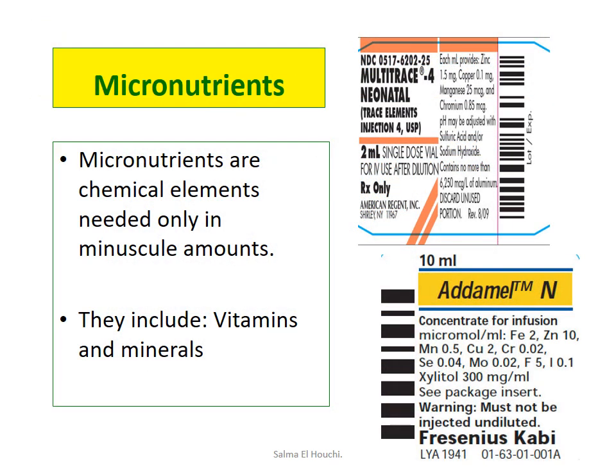What are micronutrients? Micronutrients are chemical elements that are needed only in small amounts, and they include vitamins and minerals. So what happens in the TPN is that they have a concentration, like the two examples I have over here, like the multitrace neonatal or the Adamel. Actually, these were a few years ago. I don't know if there are newer things. They're just a combination of micronutrients put together and added to the TPN.